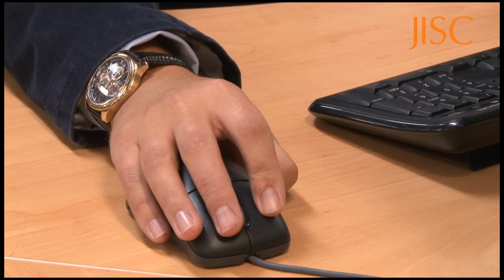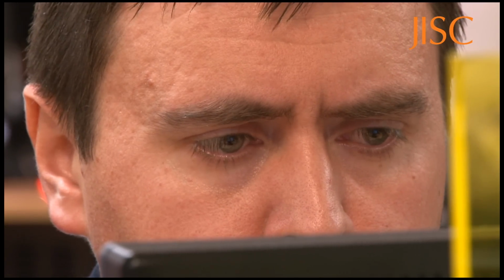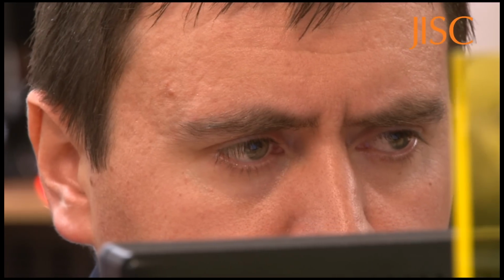E-portfolios also provide opportunities to demonstrate the experience learners have gained outside their course. We can help the learners to bring forward the evidence of their learning, different experiences they've had, and in the e-portfolio they can build those together in different ways.